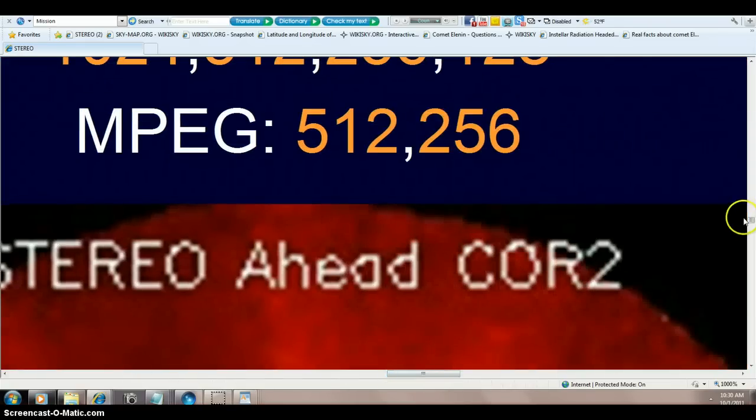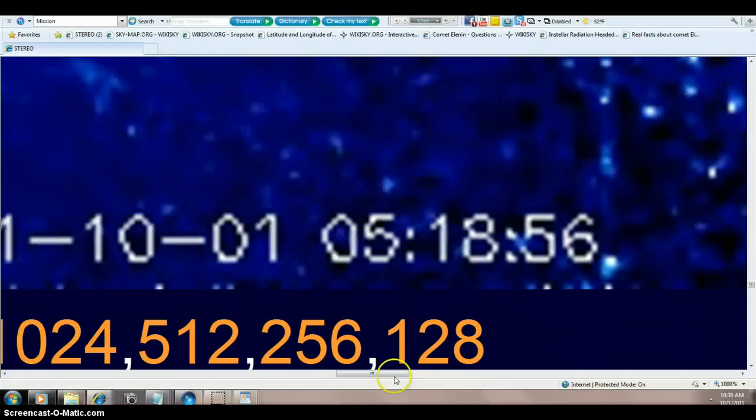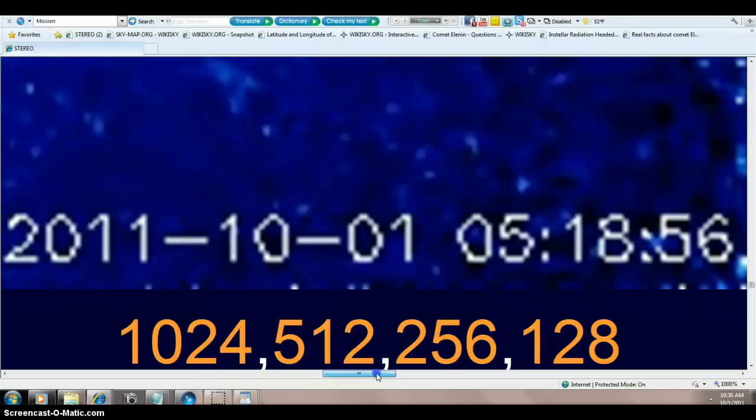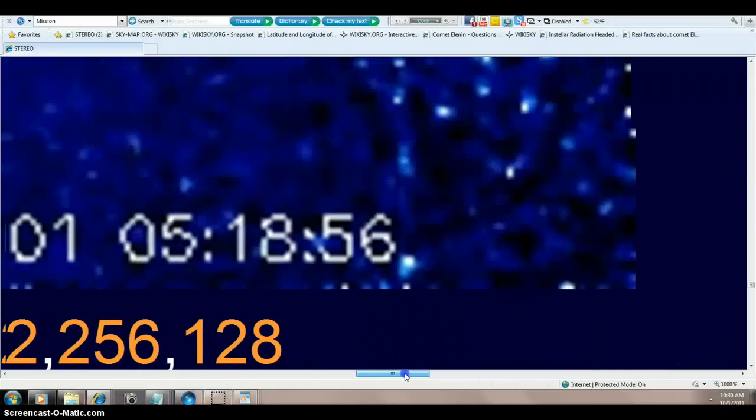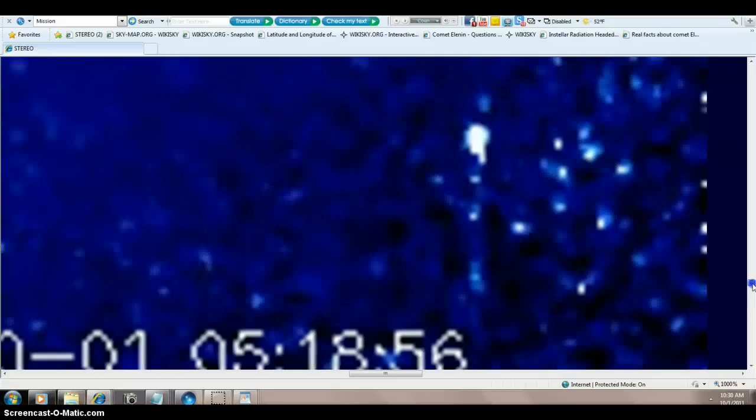and it's on STEREO Ahead. And I'm also going to be able to show you the supergiants. We also have Elenin down here on today's date, folks. It's right there. And it'll move back in a minute. Let me get the... There is Elenin, folks.